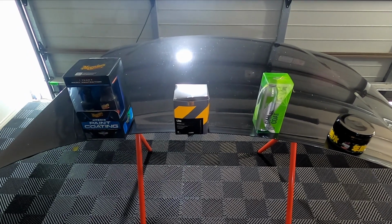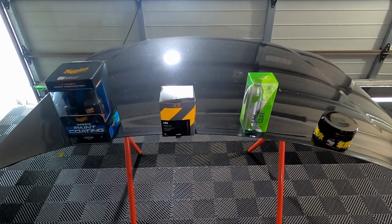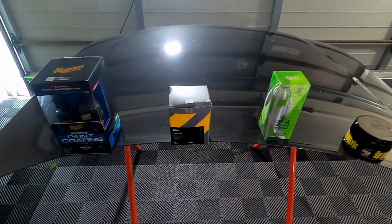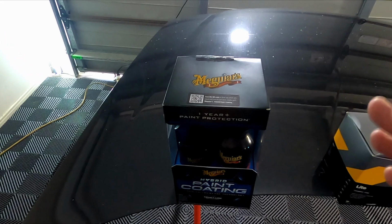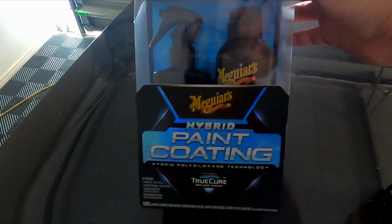It is now 2024. This test has been going on for 8 months now. So that means today we are doing the 8-month update. So yeah, we have the 4 products. You can see on the panel here, they were applied just over 8 months ago. And we're just going to do a wash update and see how they're all looking. Just go into the products real quick.